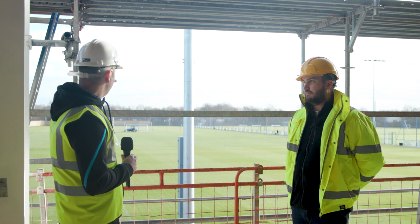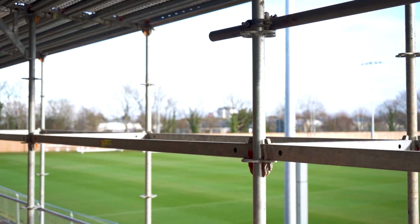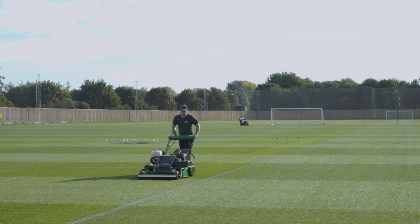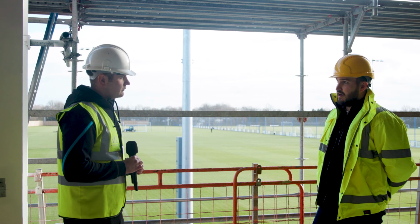You can see the brand new pitches all the way to the back. You can see everything that will be going on, can't you? All the way to the back. I'm not suggesting it will happen, but if the head coach or one of the coaches wanted to sit in here, it's a rainy day, it's a bit cold outside, to see all the way out to the pitches that we spent a lot of money on, for the board to be able to see their investment, I think it's really important.